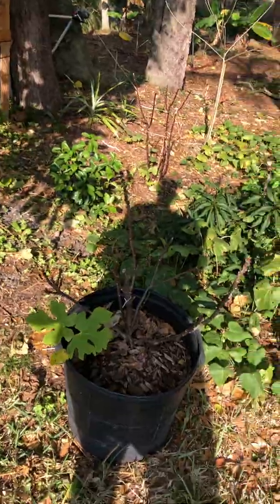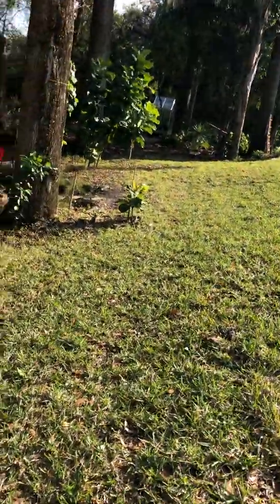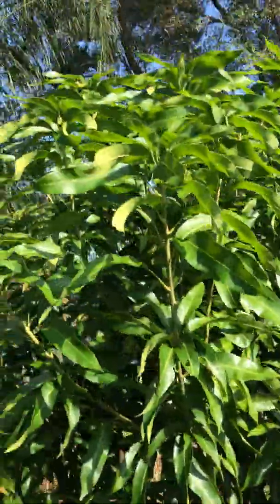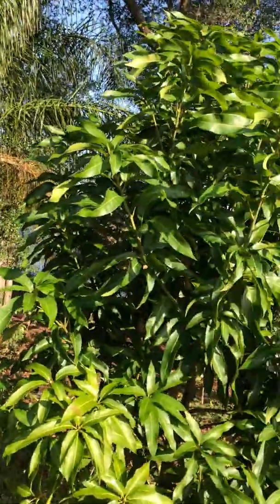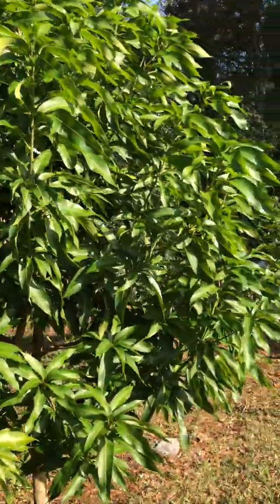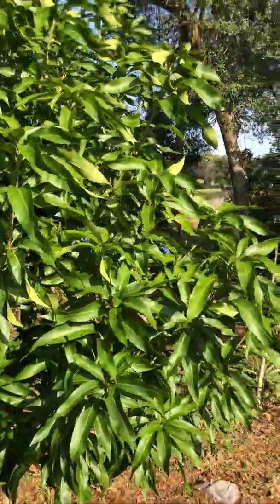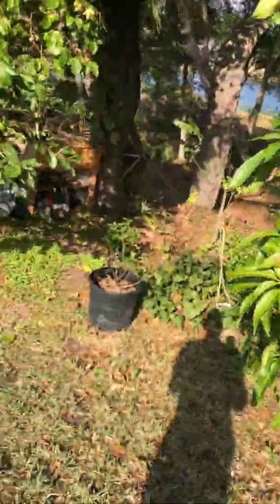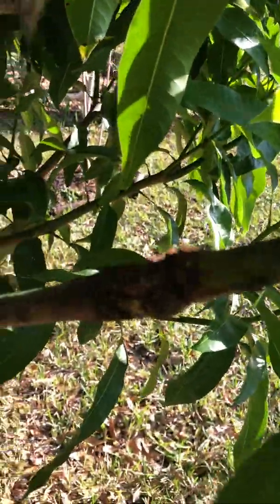This is a Harvest Moon mango, which is probably my most troublesome mango because it grows really well, but it does not produce really well. The first year it had a lot of mangoes on it, and it dropped them when they were small. The second year it didn't produce at all. So this is the third year, and what I did is I grafted other mangoes onto it that I liked better. So I grafted, here we have a graft.